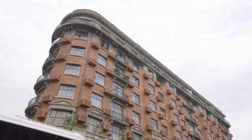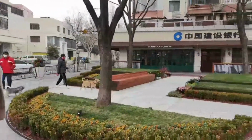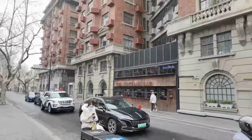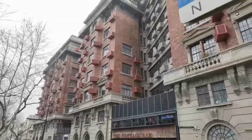And now we have a better location to appreciate the beauty of Wukang Road. It is designed in a French Renaissance style. You see, the facade is very elegant, very classic. And it's divided into three sections.